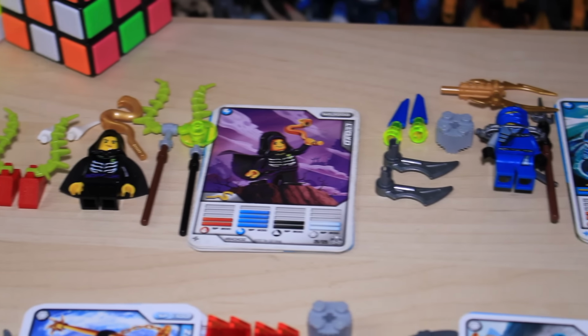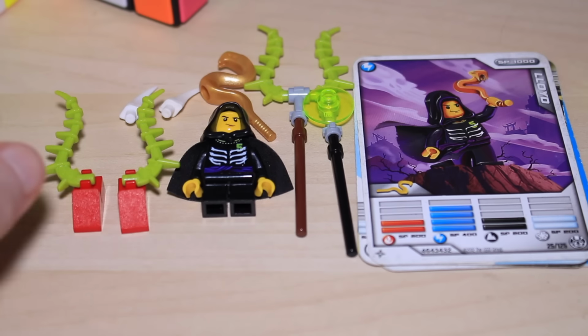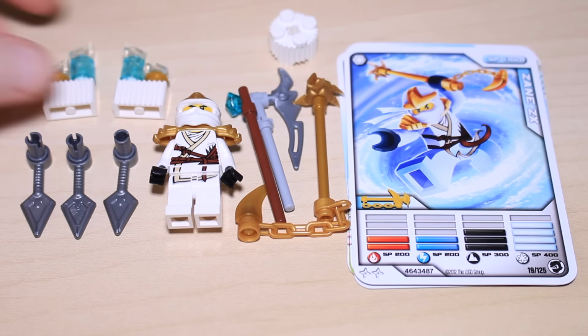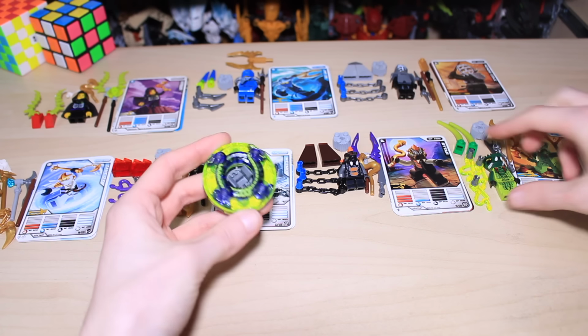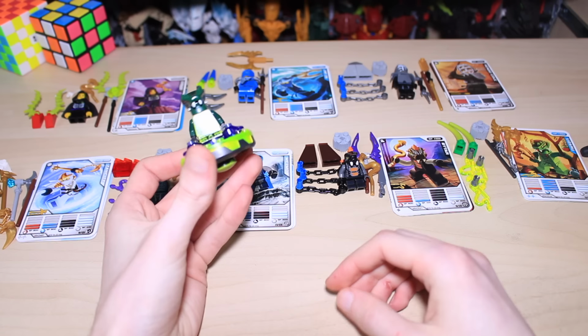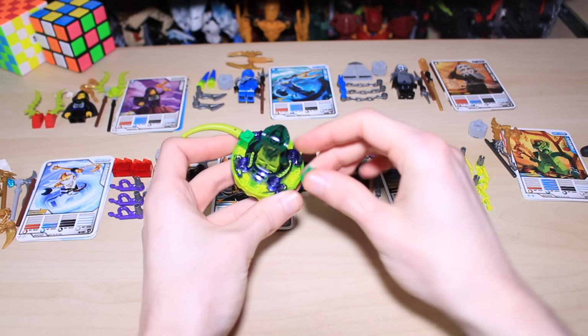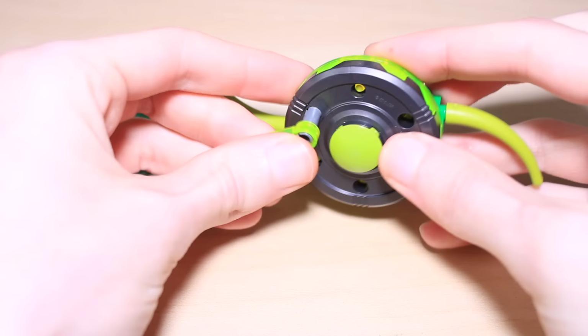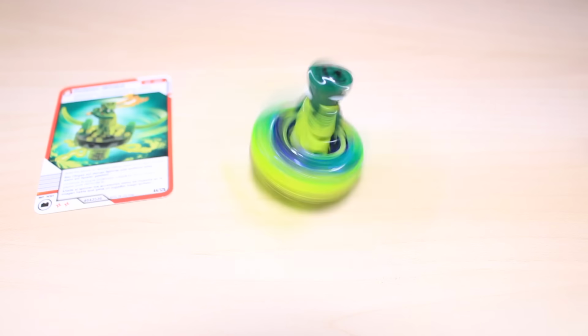There were 7 of these booster packs released in total, which overall gave us booster packs for Lloyd, JZX, Kendo Cole, ZaneZX, Mesmo, Baitar and Lazaru. You could of course share the minifigures with other spinners, so we can give Lazaru Spitter's spinner here, and you can load it up with all of the accessories that came in Lazaru's booster pack. So yeah, combining Lazaru's booster pack with Spitter's spinner makes an even more powerful spinner for Lazaru to use.